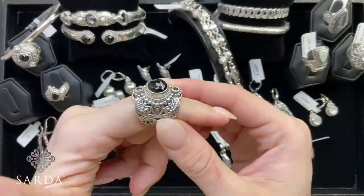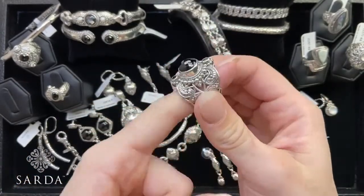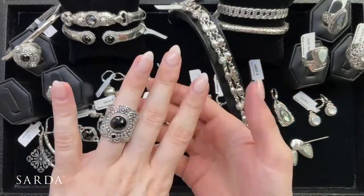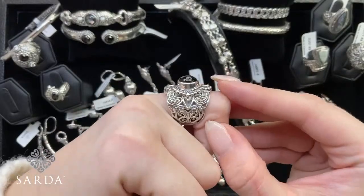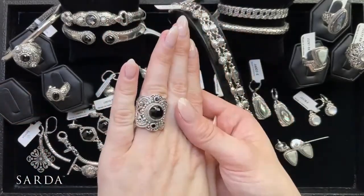I'm going to start with this triple stone black spinel ring. J8175 is a size 6 ring for $79.99. Okay, that's why I was like, oh, this feels snug. I don't want to get this stuck on my finger. It's a 6 and it does not fit. That would be why. So pretty. I love this faceted top on the black spinel. And then look at the width on this band with all of the open work and granulation. It does have a little bit of a sizer band there.